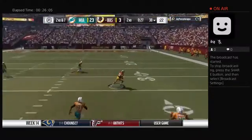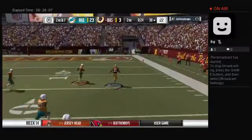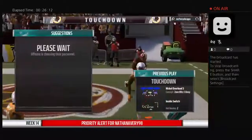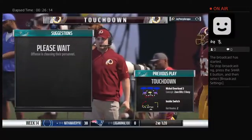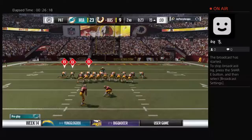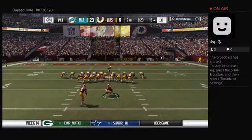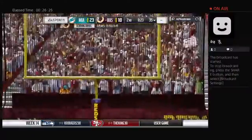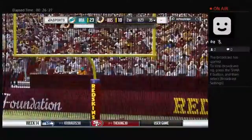Flush to his right. Going down the middle, and it's complete. And he takes it in. Touchdown, Washington. Their dangerous wide receiver, his second touchdown on the season. And the Redskins are able to cut into that deficit. It's up. It's true as they get back in it a bit here. It's now 23-10.